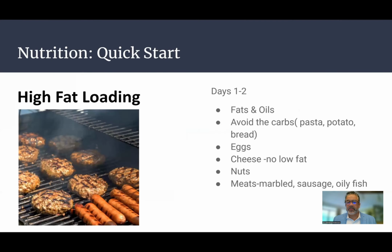So, Doc, where do I start? If I wanted to have something tomorrow, what can I get going with my semaglutide and setting me up for success?